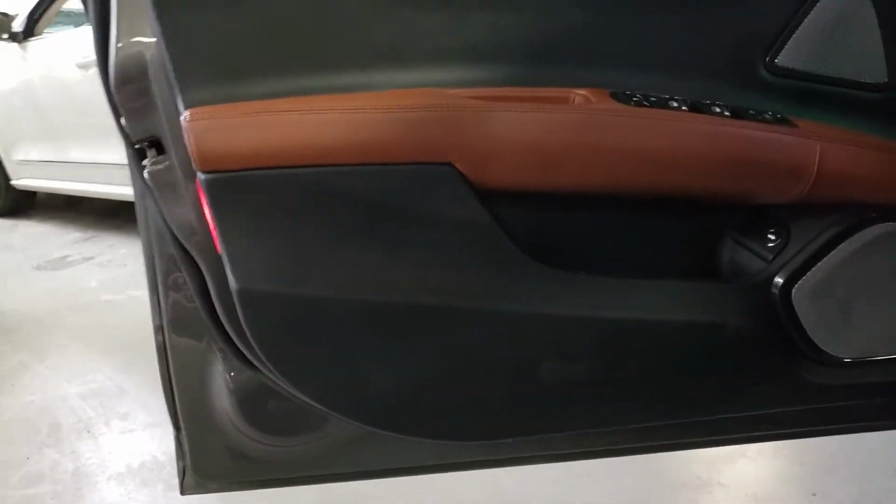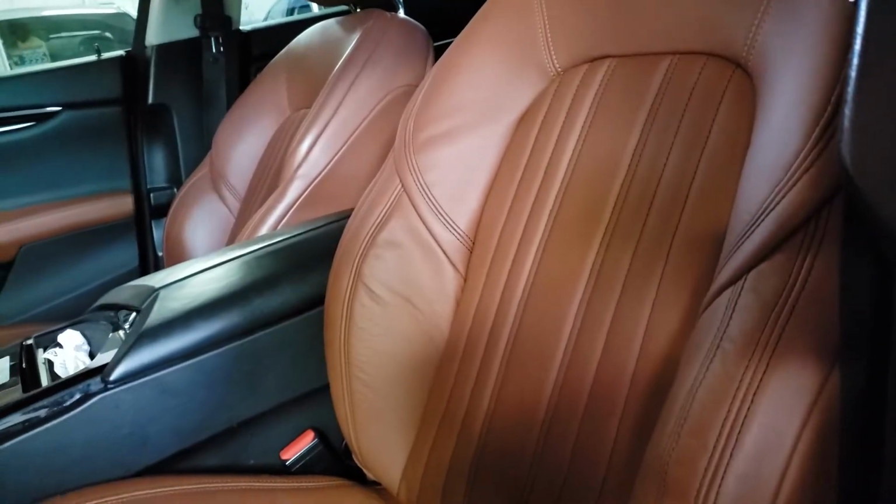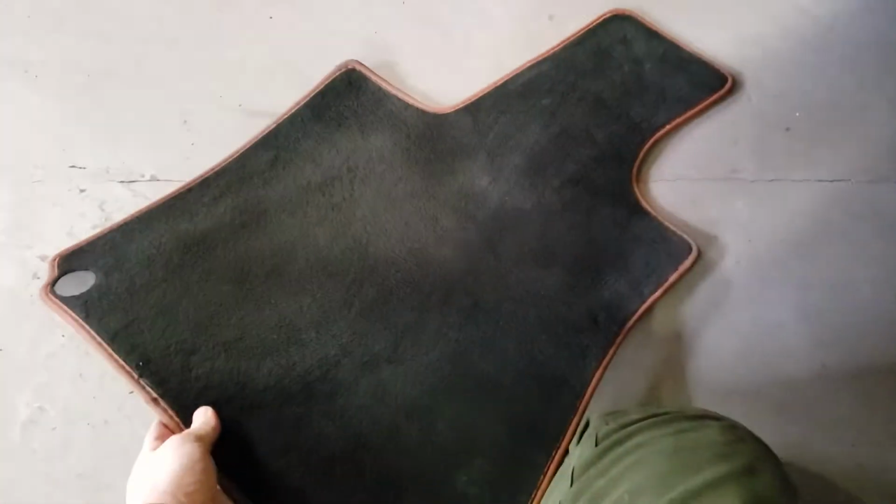Oh, it looks pretty good. Here's the door panel, looks good, no issues. Again, seat looks good, everything works. And a little bit of use showing on that bolster, but it's not ripped or worn or torn or anything like that. Seat belts all look nice. Floor is good. Here is the last floor mat. Carpets look good as well, with no real issues down here.